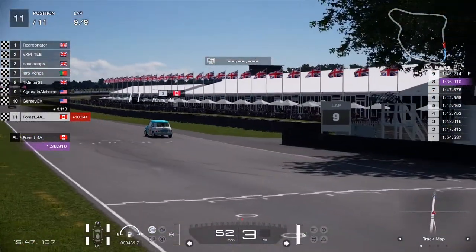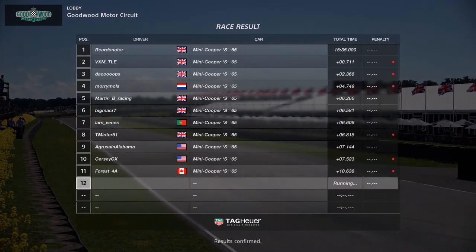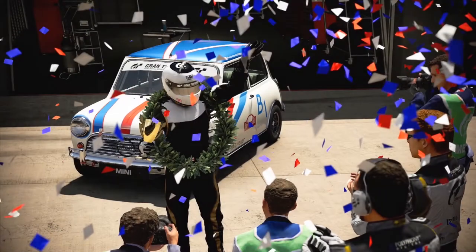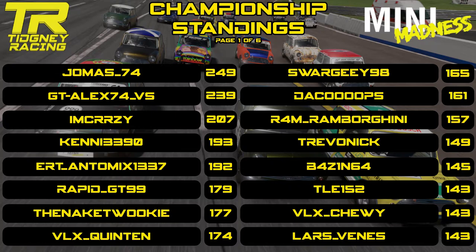They did indeed. That's going to be your final race this evening. And Rear Donator is the victor there, followed by TLE and De Koops. What a finish there. Absolutely brilliant stuff. That's it in terms of the racing.